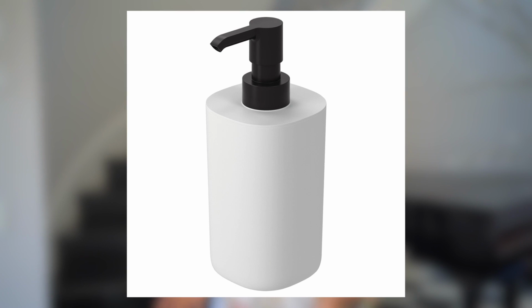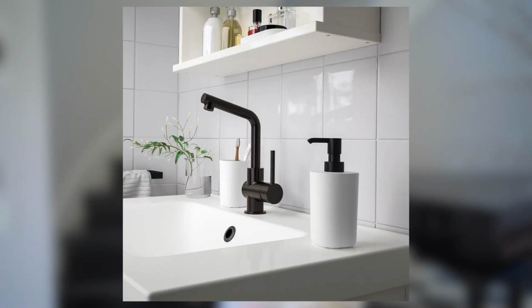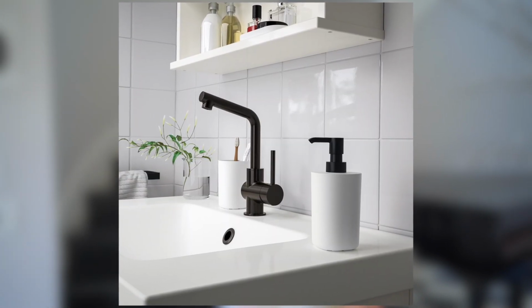I'm always looking for new decorative bathroom items. I don't know why I'm obsessed with bathroom decor, but the STORAVAN is one of those must-have easy items that you can put in your kitchen, you can put in your bathroom, you can put in your powder room. I love the combination of white and black. It's simple, it's easy, and why not?